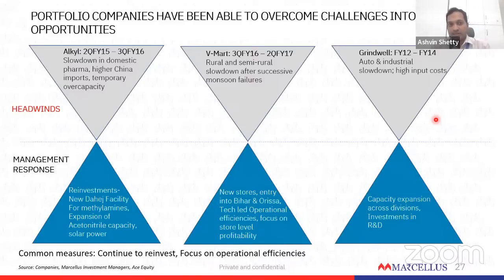Historically also, for example, Alkylamines, as you can see on the slide in front of you, during the previous slowdown also had capacity that came on stream amidst overcapacity. Coincidentally, the capacity for acetonitrile as well as methylamines came in 7 years back when there was a slowdown or overcapacity in both these products. But that didn't stop the company from going ahead with this capacity expansion. In fact, as things normalized, this expansion held the companies in very good stead. We know that Alkyl's revenue went into a completely different trajectory after the commissioning of the methylamines plant in Dahej. So we think this capacity was not specifically designed for the elevated demand during COVID. It's a long-term plan that these companies have of catering to the long-term demand of the industry.